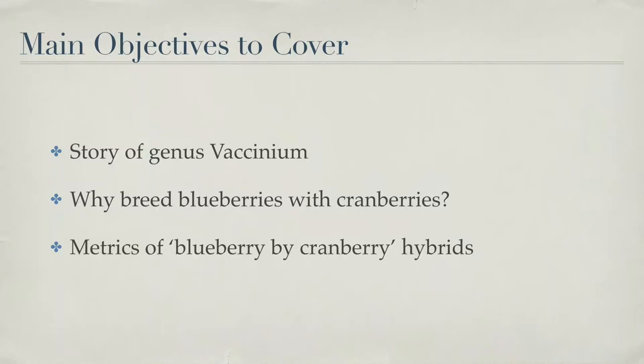With that said, I want to accomplish three things with this talk. One, I want to introduce the group of plants that contain blueberry and cranberry, called genus Vaccinium, and I'll cover a brief history of blueberry and cranberry crop improvement. Then we'll also explore why we would want to breed a blueberry and a cranberry to begin with. Some people might say they're fine as they are.